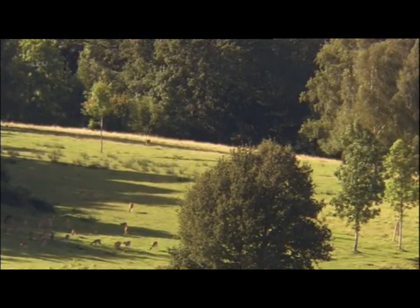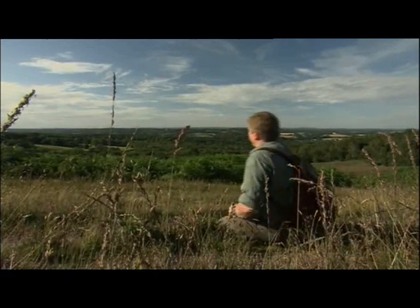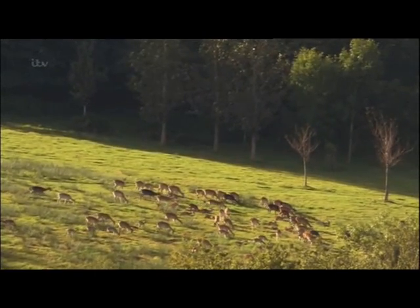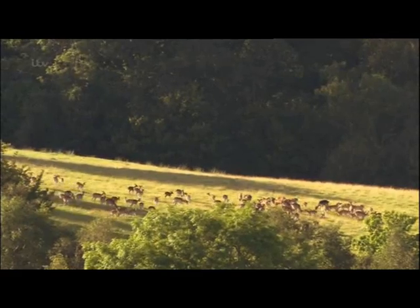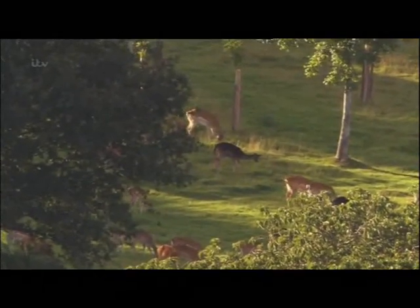Trees and woodland cover a third of the area known as the High Weald in southeast England. One of the reasons the Weald is so good for seeing wildlife is you have plenty of cover in the woodland, but also you've got lots of open areas with edge, and it's on those edgy areas that you have the best chance of seeing mammals like deer or foxes.